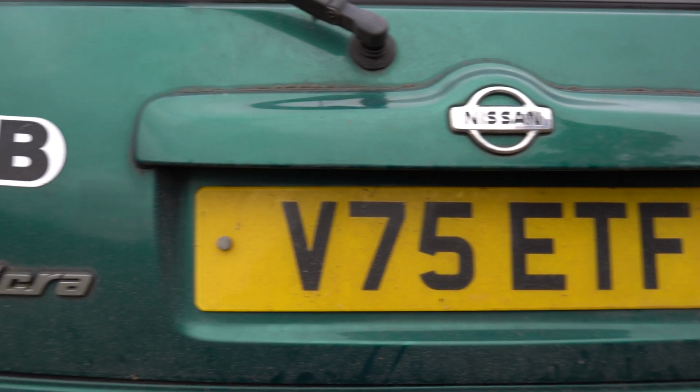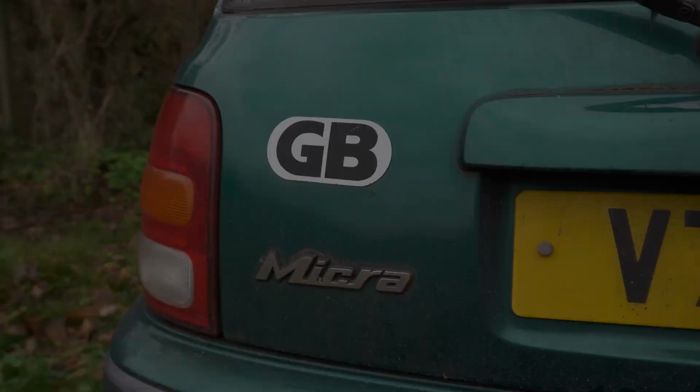And the brakes, they work perfect. Well, for a Micra. Yeah, don't have ABS, like I've said. It stops you, and that's all you really need. I'm happy with my brakes.